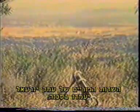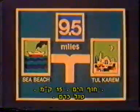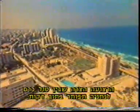Israel's main international airport would be paralyzed. No plane would be able to land or take off. The fertile fields of the Jezreel Valley would be threatened. The metropolitan industrial complex of Tel Aviv would be under the constant menace of enemy guns. Israel's narrow waistline from Tulkarem to Netanya would be cut in a matter of minutes.